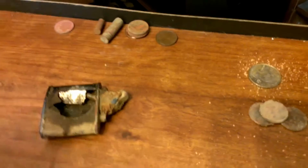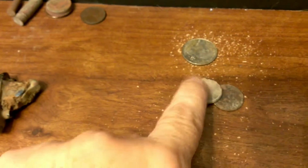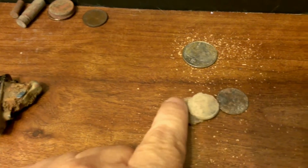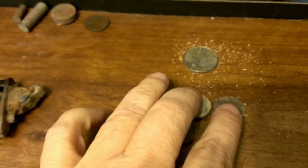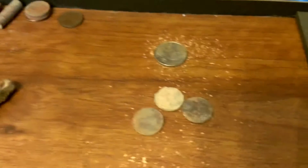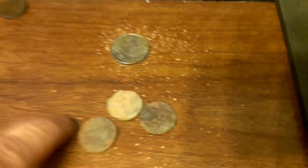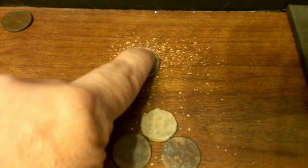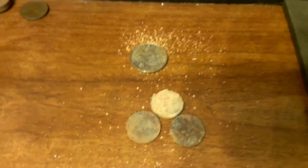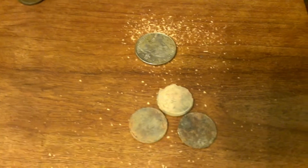I wanted to show you what I found yesterday. We went out to a parking lot. It's hard to remember where we even went. Oh, we went to the horse campground yesterday. And we dug up some really crusty zinc pennies, and we found a quarter out there. Just miscellaneous junk. It wasn't a bust, but we just found a few things.